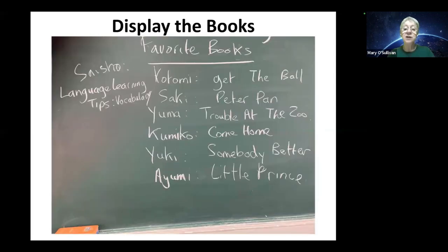Now, in regard to displaying the books, while the students are doing Xreading in the class, I go around and ask a few students about their favorite books. And then I just go up and write them on the board. And sometimes students look at it and read them during the class. And after the lesson, I upload it to Google Classroom, because all students belong to Google Classroom. And then when they're home at night and they're wondering what book should I read next, they can actually go and check what their classmates have read. I think this is very effective.